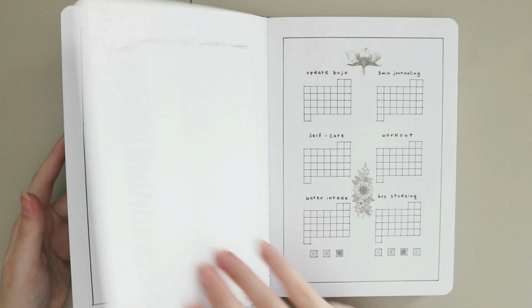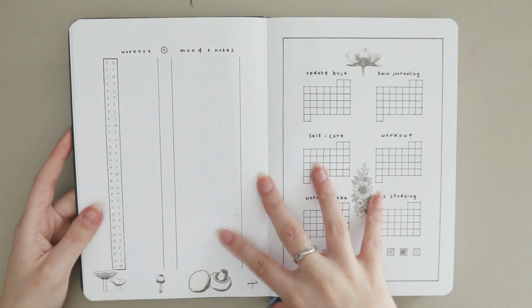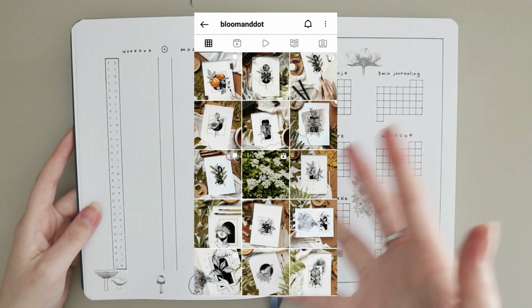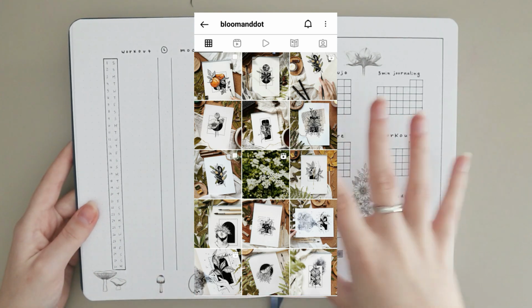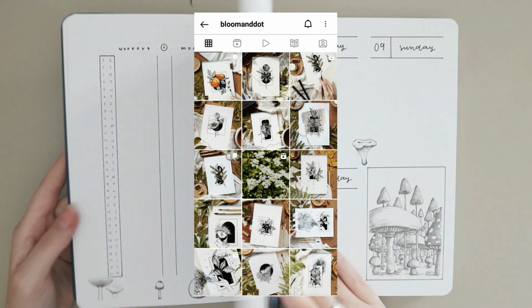And this theme is actually inspired by the artwork from my pen pal and friend Mahela. She has a beautiful Instagram, a bunch of flowers, a lot of plants, and I really like her style, so I didn't do these, but it's kind of inspired by her.